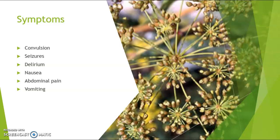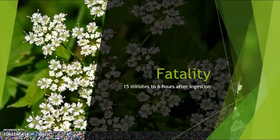So these are things you may not recognize after you've eaten the plant. You may not realize that it was specifically water hemlock that you had. It may take a bit to figure out what is causing the symptoms, but depending on how much was ingested, it can lead very quickly to death, which is the next slide, fatality.